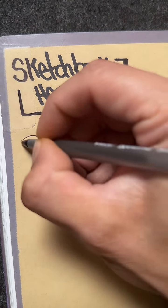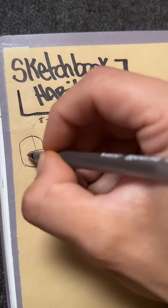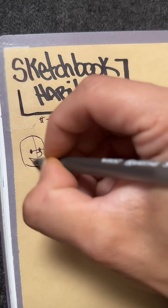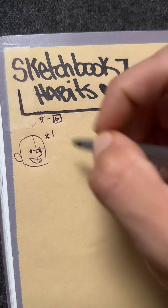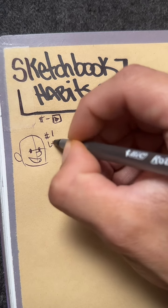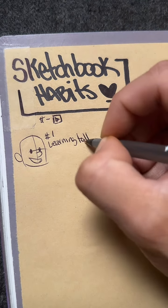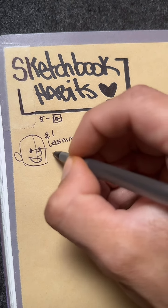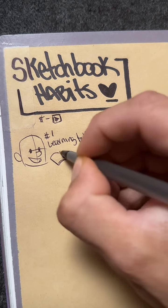So, what do we have to keep in mind when we are keeping our sketchbooks? Rule numero uno. If you want to keep a good sketchbook, number one, you need to realize that it's a learning tool. It's your number one learning tool. I can't spell, but I can draw. So your sketchbook is always going to be your number one essential drawing tool.